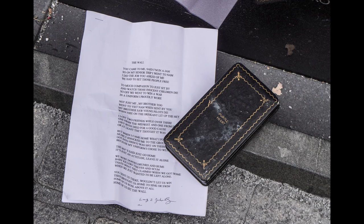This is the Vietnam Memorial Wall in Washington, D.C. This is a panoramic showing almost the whole wall. This is a close-up. People often leave memorabilia and personal items on the wall. So that kind of needs to tell the whole story. Between the two, they pretty much tell the story of the wall.